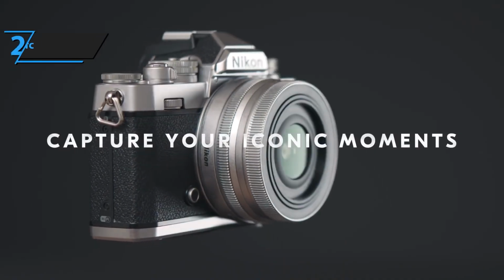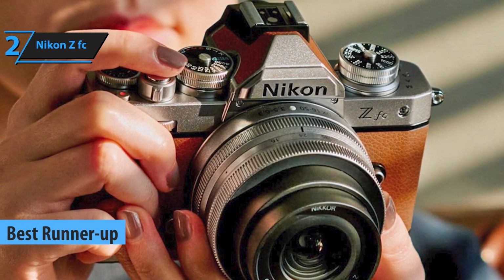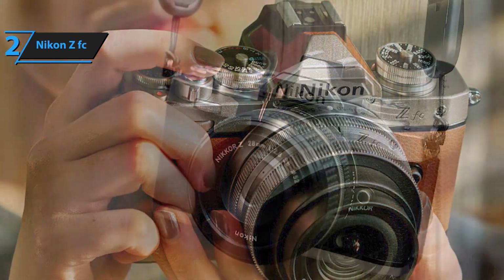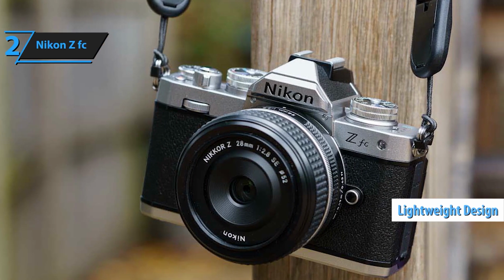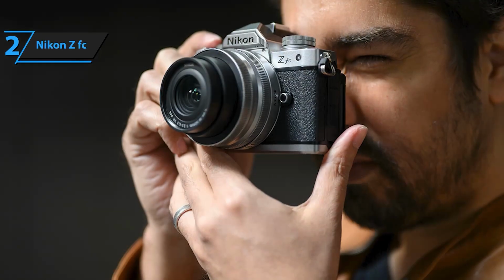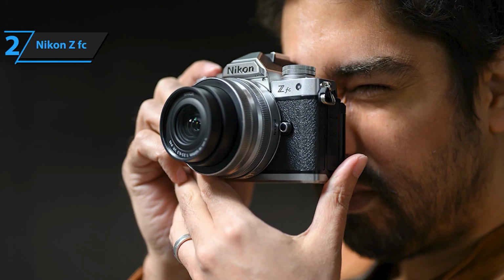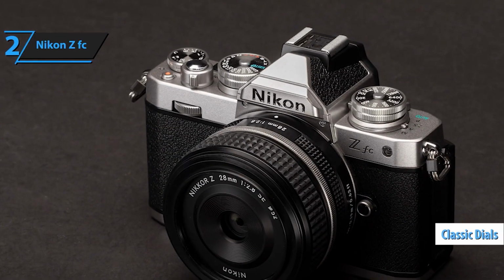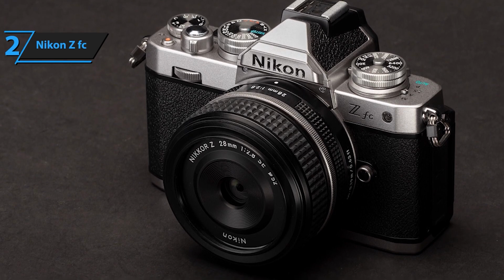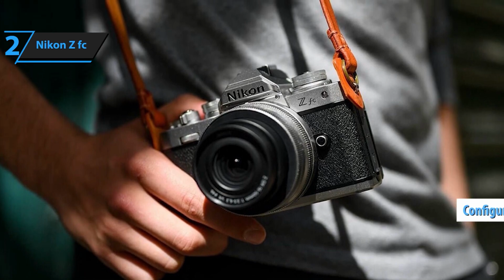Sliding in at number 2, we have the Nikon Zfc, the ultimate blend of retro style and modern tech. With its iconic design inspired by classic film cameras and a powerful 20.9MP APS-C sensor, the Zfc not only looks good but performs even better. This camera boasts 4K UHD recording and seamless autofocus tracking, making it a top choice for both photographers and videographers. Compact and powerful, this camera comes with a versatile 16 to 50mm wide-angle zoom lens, making it ideal for capturing everything from landscapes to portraits with stunning clarity.